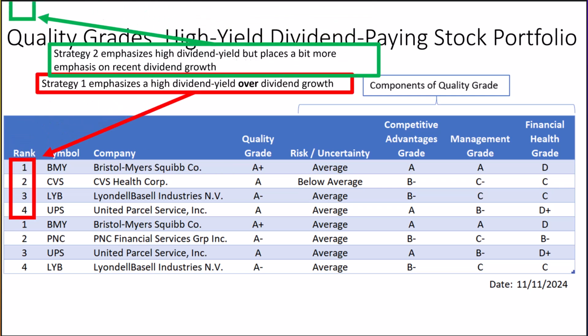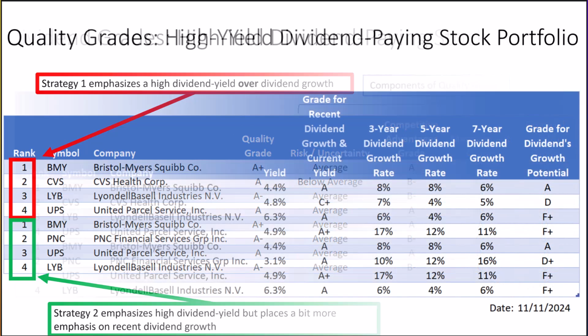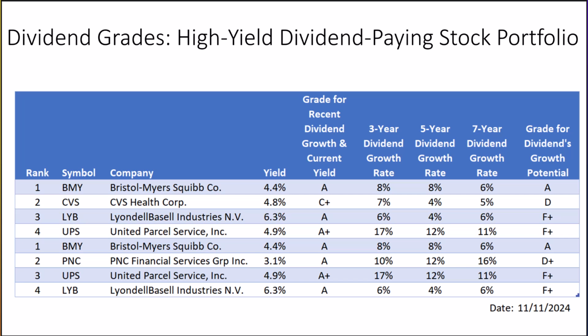Here is a look at Monday's ratings for competitive advantages, management, and financial health. Of course, that's last Monday. And on this slide, we can see last Monday's grade for recent dividend growth and current yield, as well as recent dividend growth history. And the last column, you can see their grades for dividend growth potential, which will be much lower than the stocks in our dividend growth portfolio, which consists of stocks with usually lower yields, but a greater potential for excellent future growth in those dividend payouts.